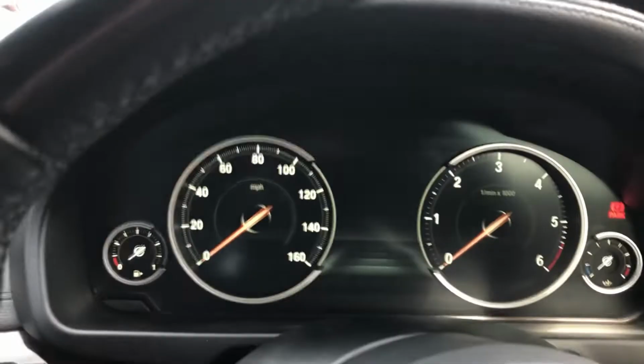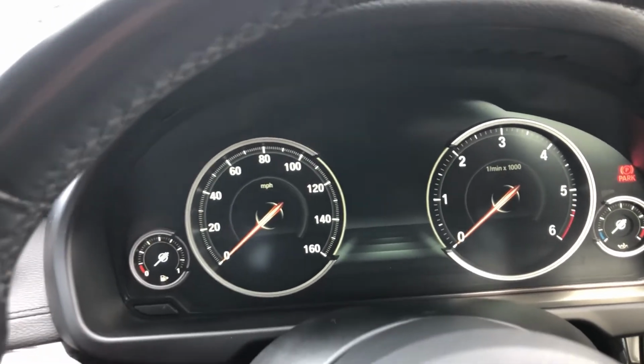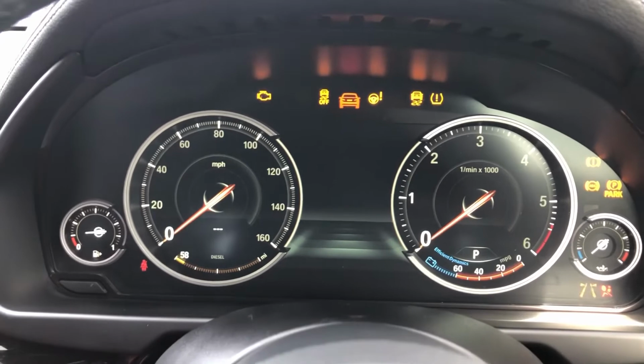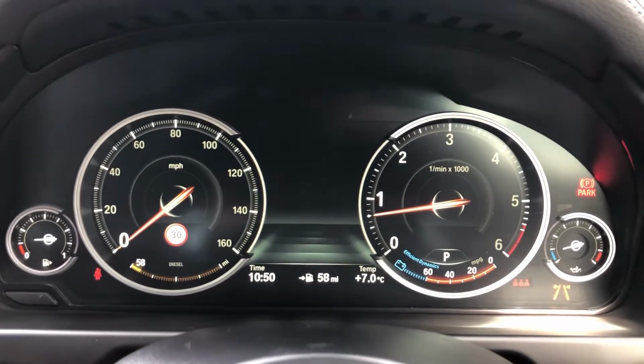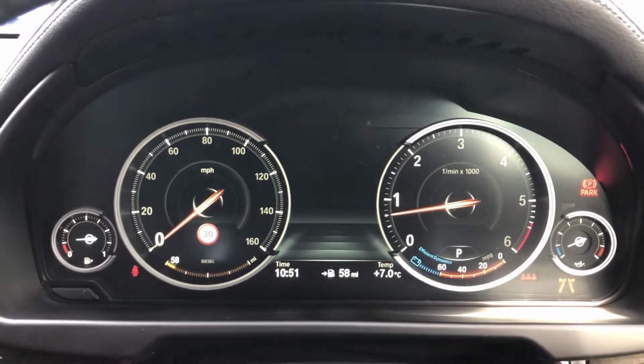But now where the real party starts is when you get in. Very comfortable, feeling like you're in a proper 4x4, but not having to have the big boxy looks. You can see you've got the digital dash here. We've also got the radio on, far too loud. And you can see when you turn it on, no warning lights, no drama, no pressures, just nice, clean, efficient, and real easy to start up on there.